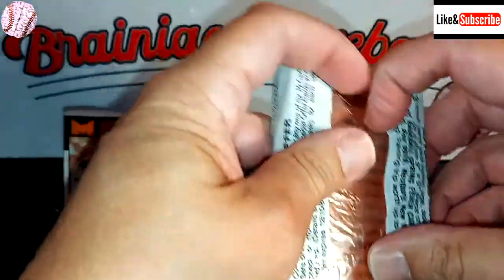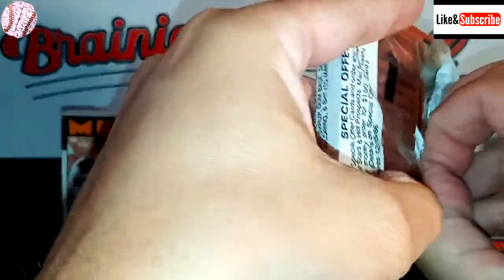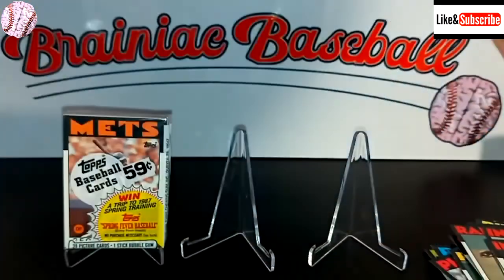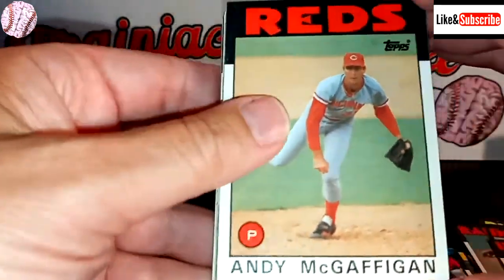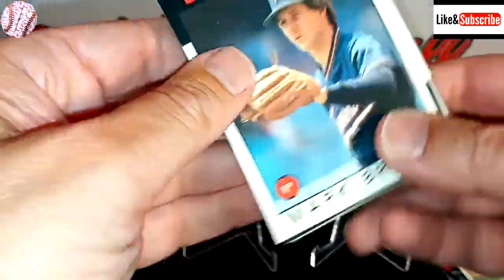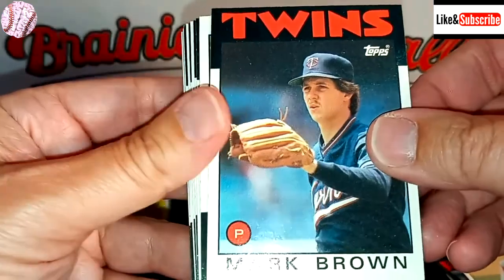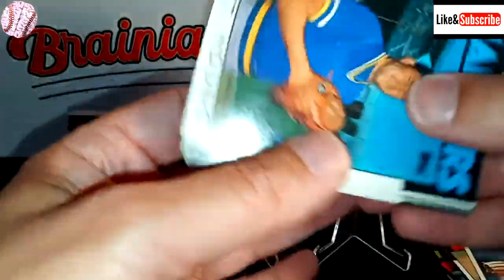Okay, going to the second pack. Nothing overly exciting in there. I mean, Carlton Fisk was in there. So, 1 or 2 Hall of Famers. Okay, pack number 2, we got Andy McGaffigan. Came up on the Yankees, but he's on the Reds there. Mark Brown of the Twinkies, another anonymous pitcher of the Twins from this era.